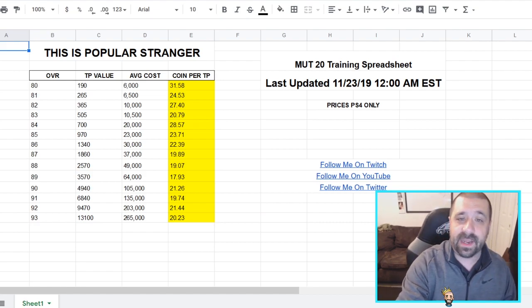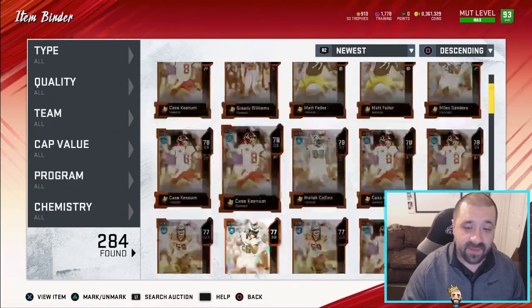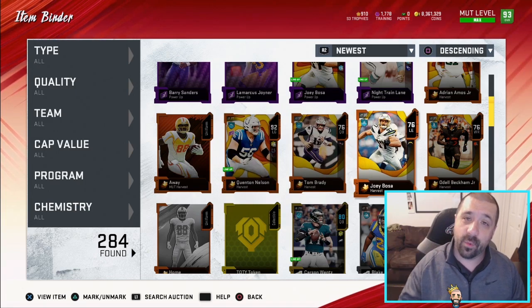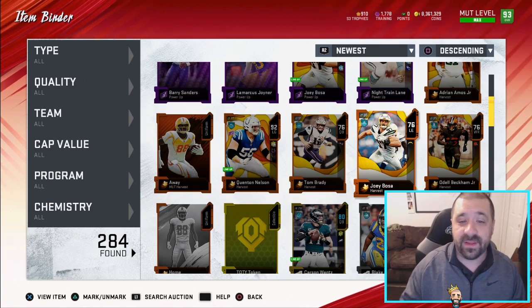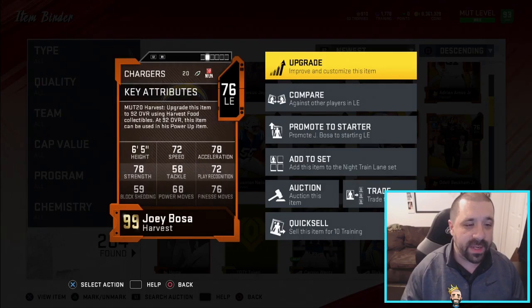If you didn't complete Night Train Lane, if you didn't complete Michael Irvin, if you want one of those cards, now is the time. Now is definitely the time to utilize that training to build up these Harvest cards. Earlier in the week, we did put out a video basically talking about the cheapest ways to build one of these 92s. All the numbers that I used are pretty irrelevant now at this point.